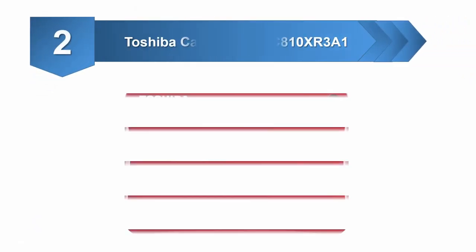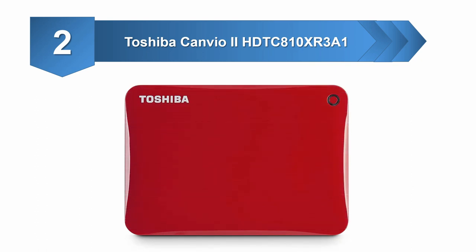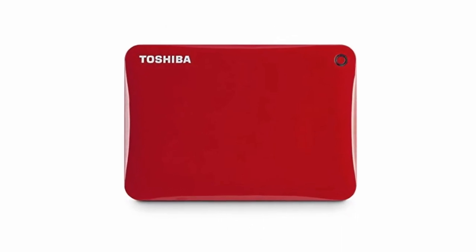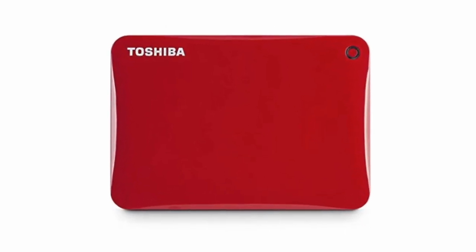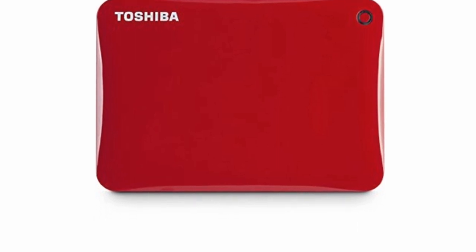At number 2, Toshiba Canvio Connect 2 HDTC810XR3A1 Hard Drive. This hard drive supports both Windows and Mac operating systems. The NTFS pre-formatting is for the Windows OS, while an NTFS driver is available for the Mac OS. This means a reformatting is not necessary for use on both systems.